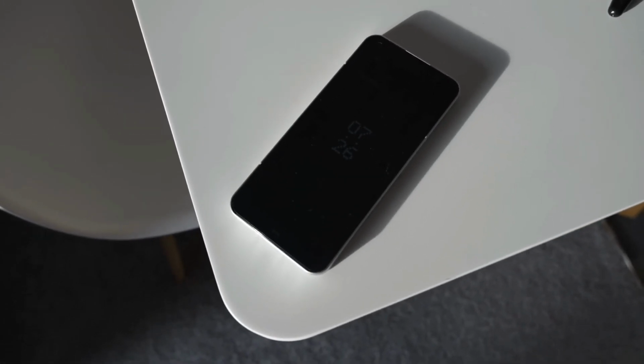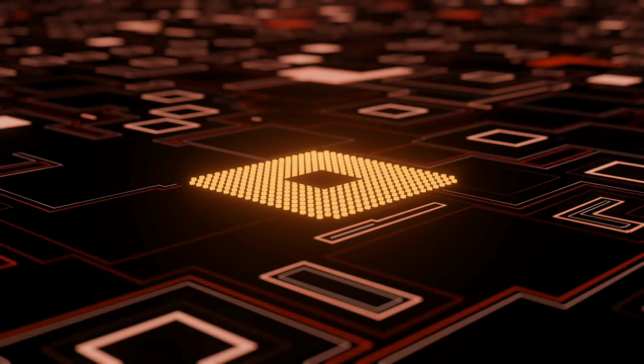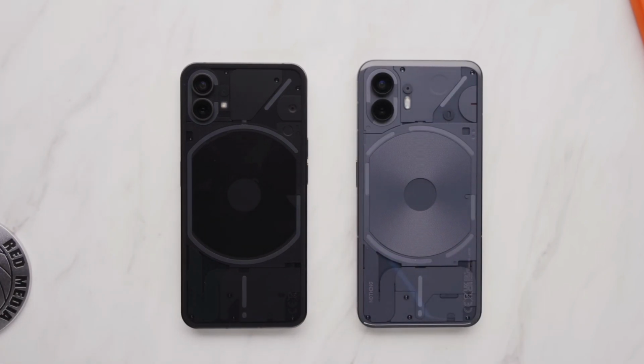Get ready for the next evolution in smartphone technology. Introducing the Nothing Phone 2, a device that combines stunning design upgrades with enhanced camera capabilities and innovative features. In a leaked reveal, we caught a glimpse of the Nothing Phone 2's new design. Let's dive into the exciting details.